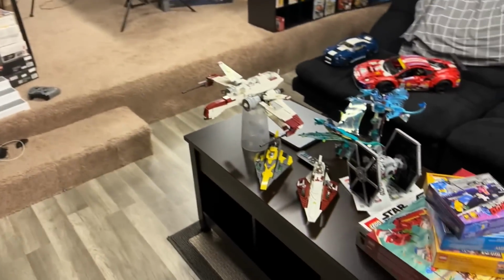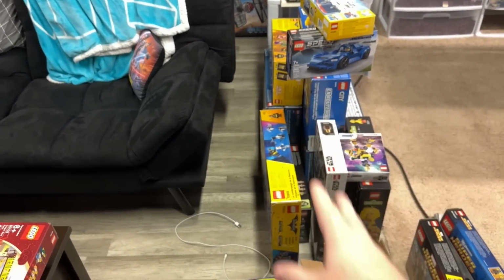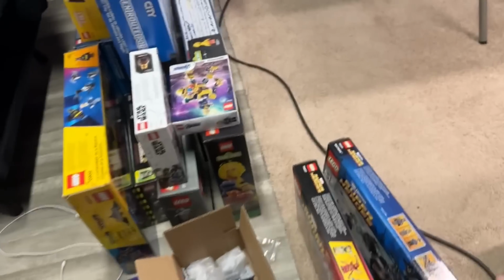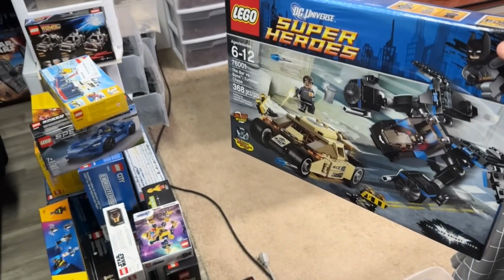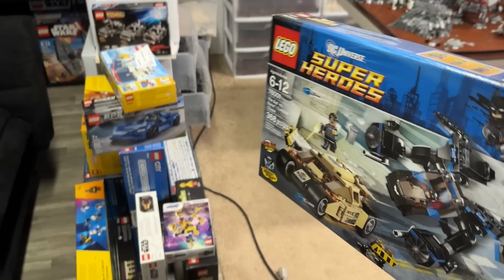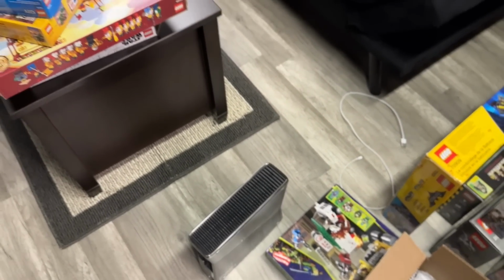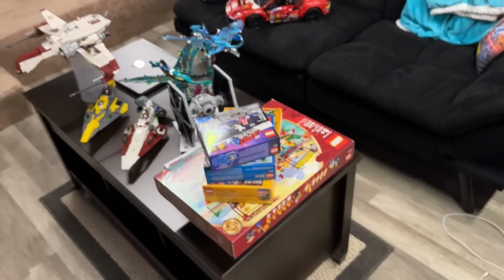And then moving over here, we have a coffee table. We have some sealed sets, just random themes. More random sealed sets over here. This is actually the very first Lego set I've ever kept sealed right here. From back in like 2012, or 2014, I think. And then we have my Xbox 360 right there. That's probably going to get broken one day from just, you know, stepping on it.